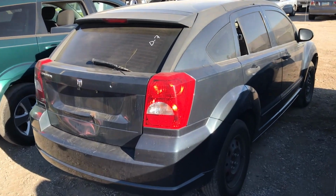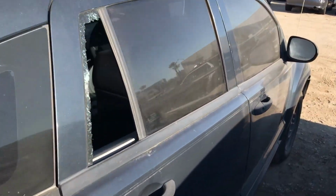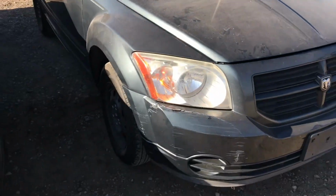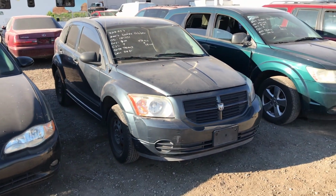Yeah, the tequila kick in the back, the window here, the hubcaps, and you might be good to go. Seems pretty fair. I like it.